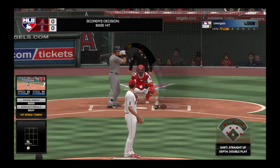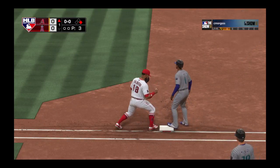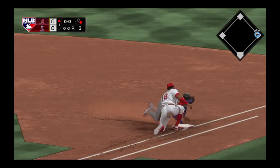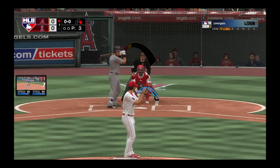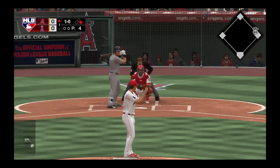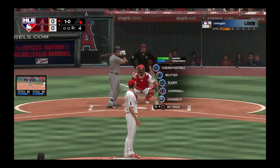Striding in, David Peralta. He'll get to take his first cuts here, and he'll dive back in safely. And another throw over, and he'll dive back in. First pitch coming. Here it is. Lays off, 1-0. Here's a look over to first. A dive, but he's back.